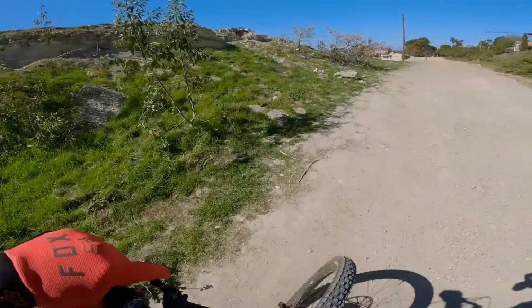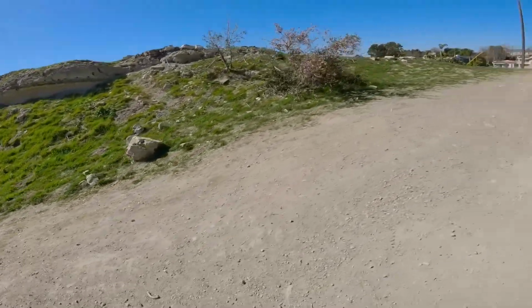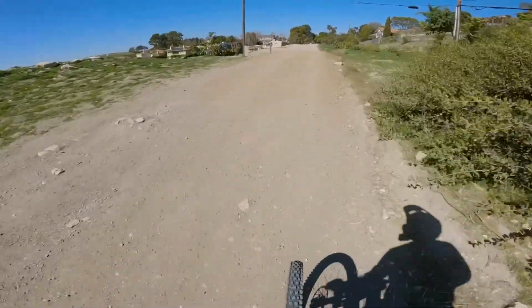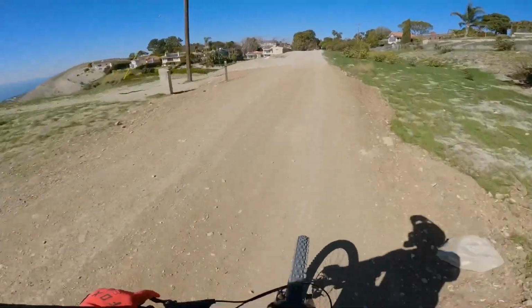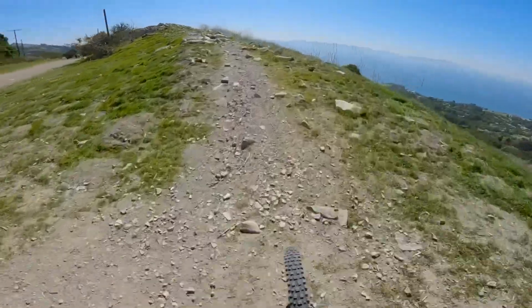Or if you wanted to try a few rollers, there's one right there too. Anyways, you can take the fire road down, or you can start with this little rock garden.